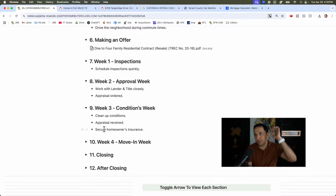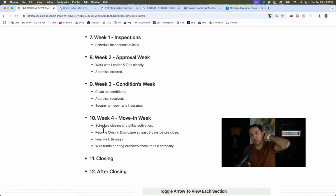And then during week 3, you're going to be securing your homeowner's insurance. And week number 4, you're going to be scheduling the closing, scheduling for utilities to be activated. You're going to need to get your closing disclosure from the title and lender, essentially letting you know how much you need to come to the closing table in cash. And they need to disclose this to you 3 days before closing legally. So just be mindful of that.